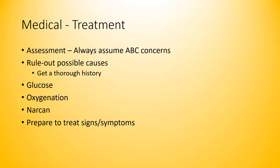Do they have a history of diabetes? Can you check a blood sugar? Do they have no movement on the right side of their body? Are they not able to smile, but they were able to smile 2 hours ago? If you can, get a glucose.